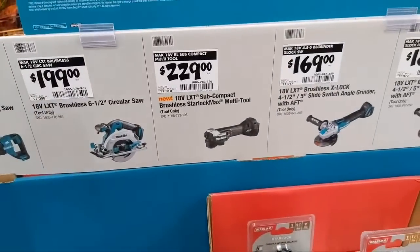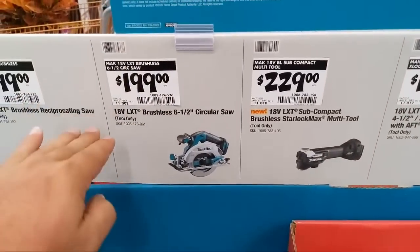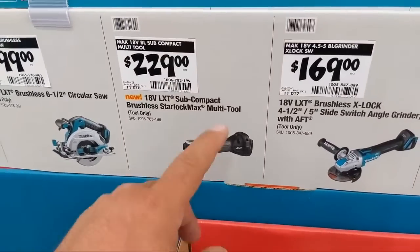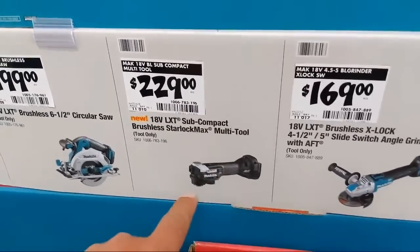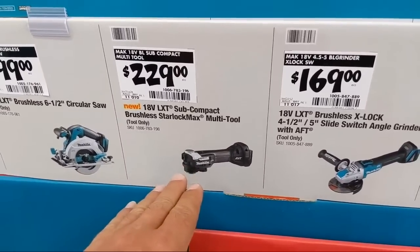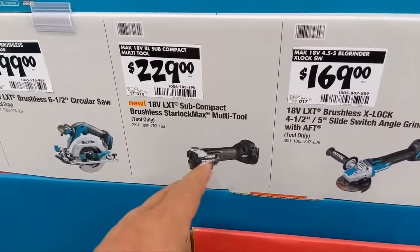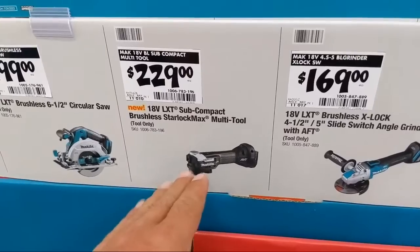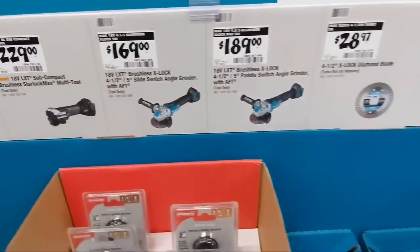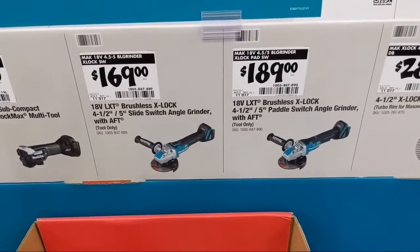So if you're asking what's the difference, the other tools are not to the level of these tools. I will tell you, this is probably one of my favorite multi-tools. This thing is unbelievably compact, very powerful, and virtually vibration-free. At $229, this is a professional grade oscillating multi-tool. We have their grinders. Once again, I'm gonna tell you right now, the X-Lock grinders are now my go-to grinders.